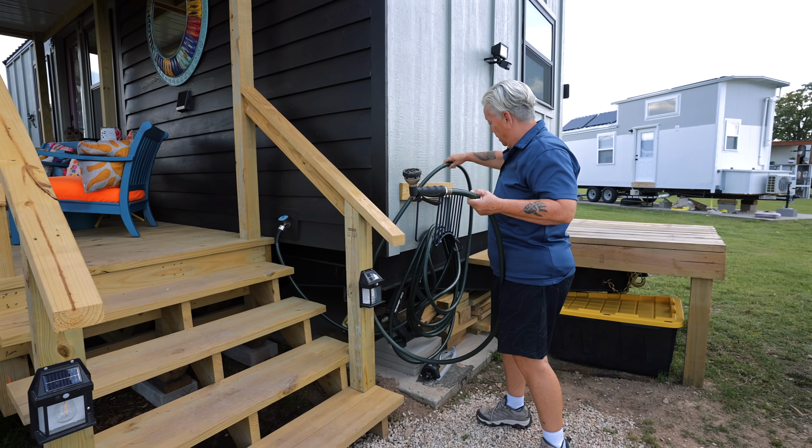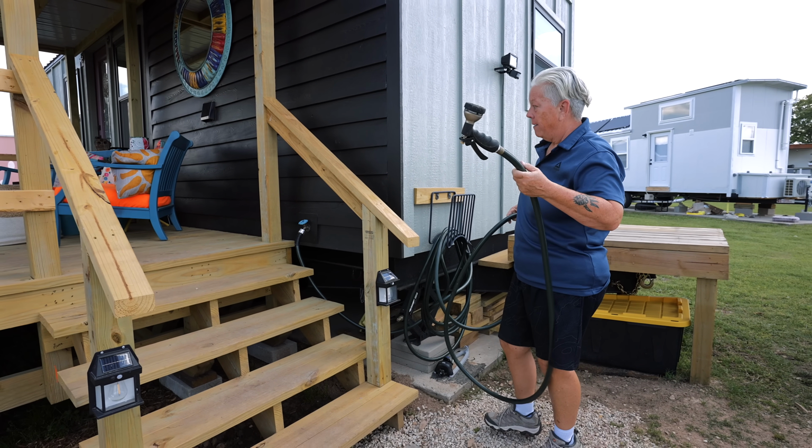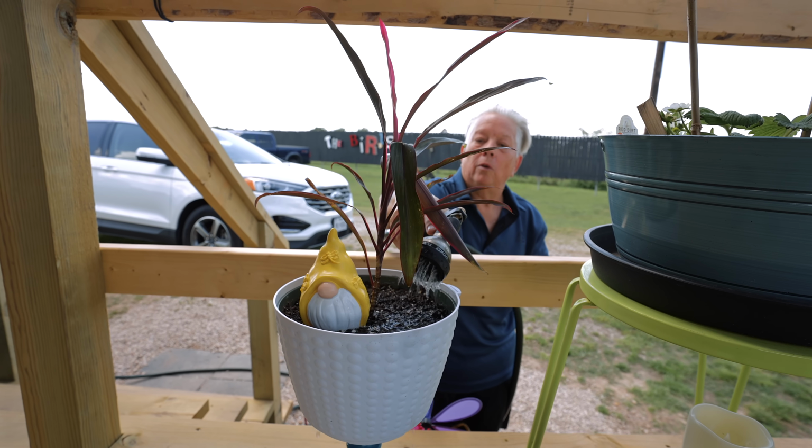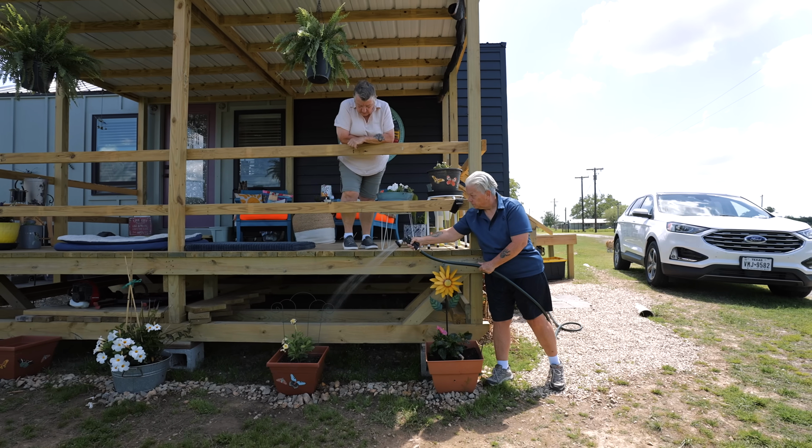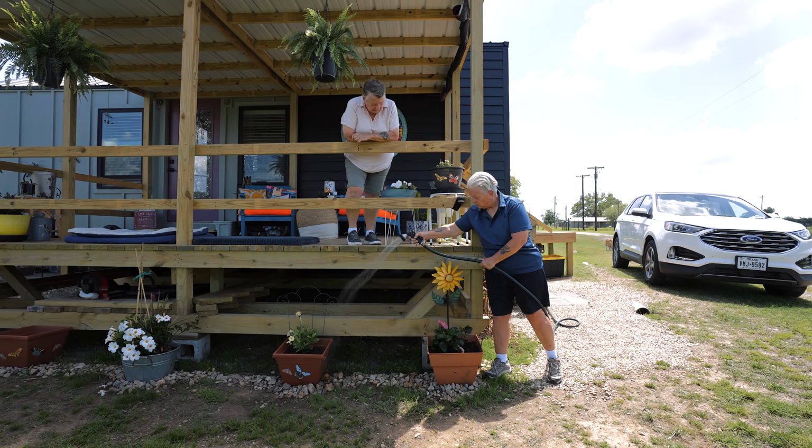So all we have here is our lot rent, which includes your water and sewage. We pay the electrical and Wi-Fi. So that's really our own, our car. It's what it is, and we're able to save some money.